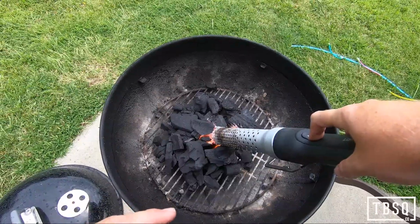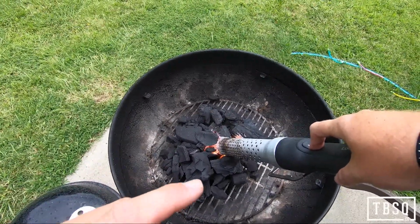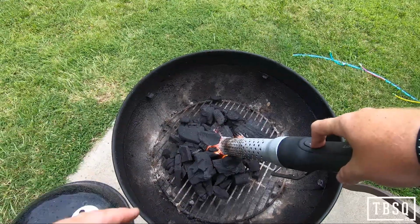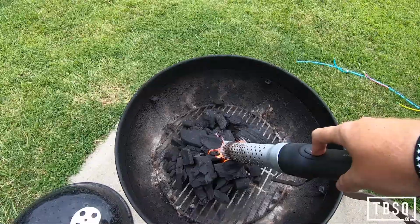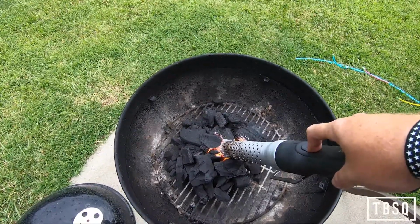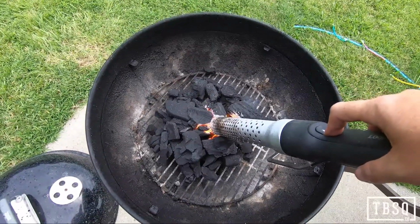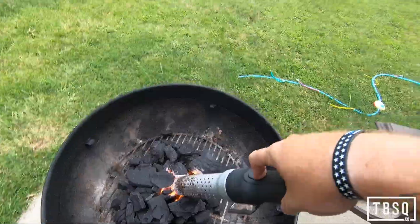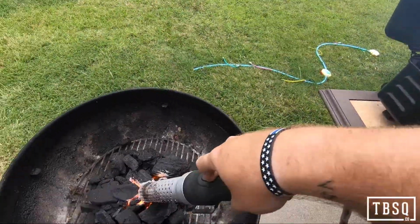So this thing sounds like a hair dryer. The heating element heats up and this thing is blowing air out at a constant speed. There's no settings on this. It's either full blast or nothing. And I'll see if I can show you guys here in just a second that it has the coals all the way down on the bottom of the charcoal pile lit up. There goes the Traeger. I don't know if you can see that smoke.